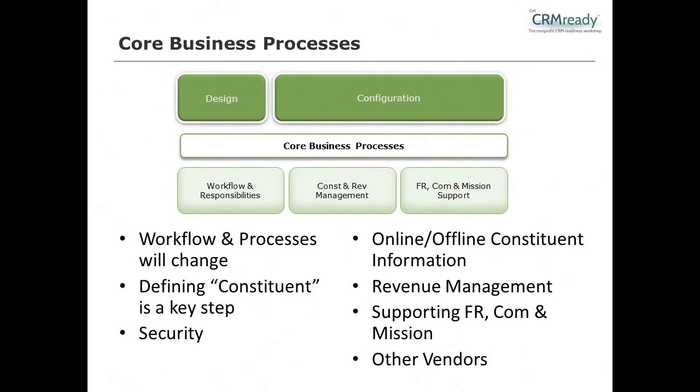And another thing not to forget is if you use other vendors, for example, for Lockbox or for maybe your direct mail strategy, don't forget to include them in these conversations if they are going to be included in the larger CRM project, because the changes you make to processes are going to impact them. So make sure you include them in your early conversations.